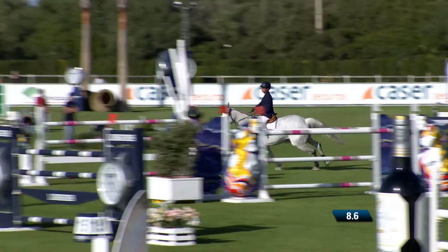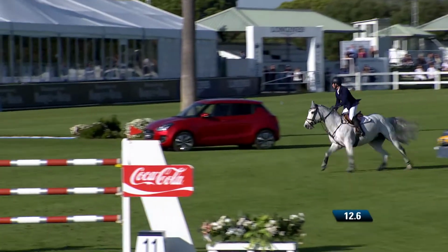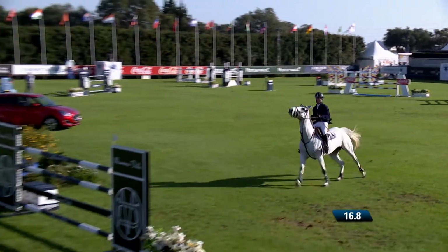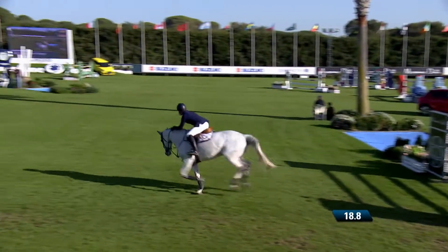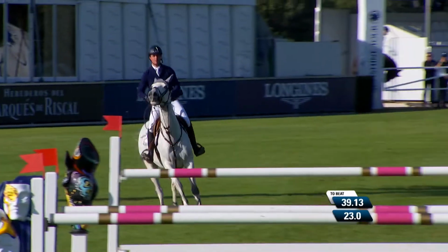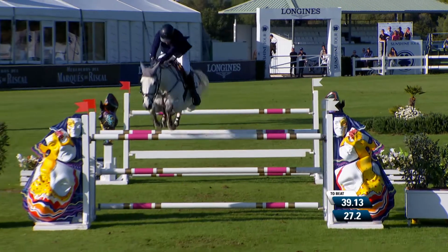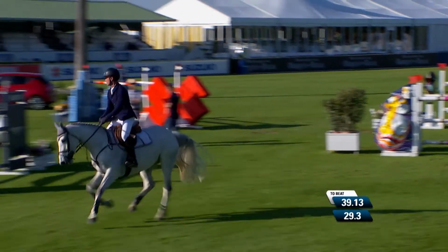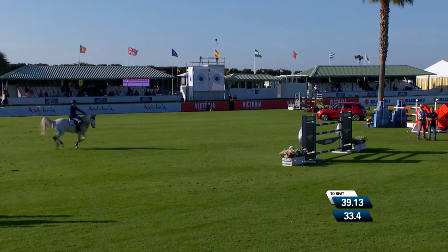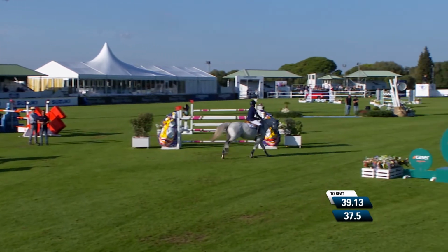So, this horse was placed in Rabat in Morocco recently, and Emmerich has just come from Oliva, where he had a big string of horses as well. So plenty of jumping this week. This is Emmerich's 24th round of the week, so he can really put miles on horses here.